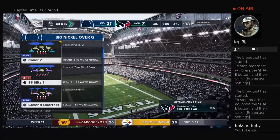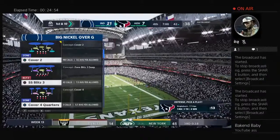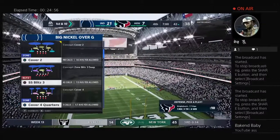End of the third quarter of play with the score Colts 21, Texans 7.